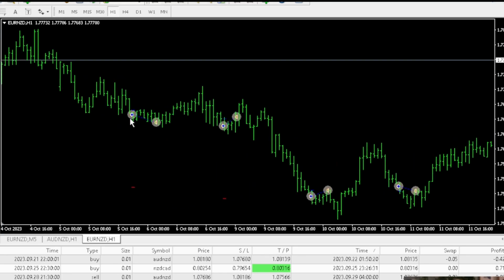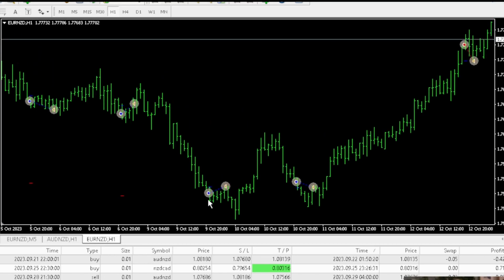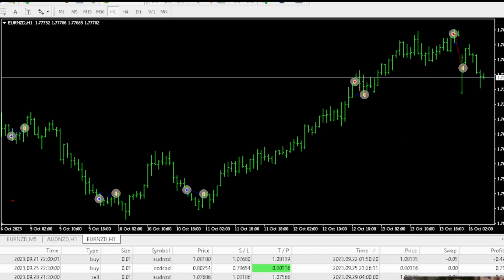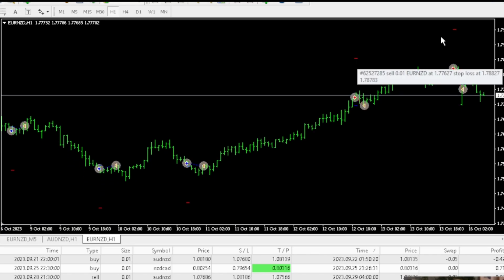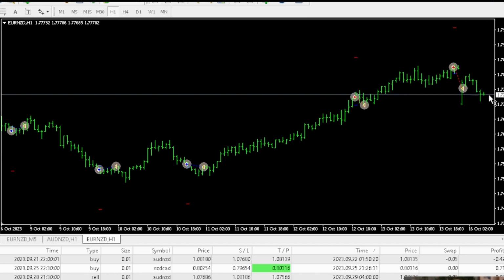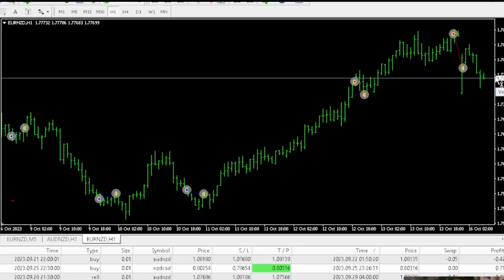If I scroll to the left, you can see again the stop losses are very big, and this looks like a buy trade. Let's see a sell trade. This sell trade, you can't even see the stop loss on the screen. I'm going to zoom out and you can see the sell trade stop losses are reasonably far away. You can tell from this chart that there is no grid and no martingale. Each trade is by itself.